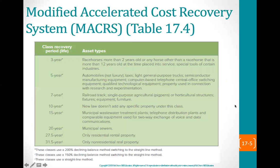So here's the Modified ACRS Cost Recovery System table that lists your class period, class recovery period, or class life, and then the different types of assets that fall into the life. So a class 3, for example, are racehorses that are more than 2 years old, or any other horse other than a racehorse that's more than 12 years old at the time it's placed into service. You take a 3-year depreciation on those horses.